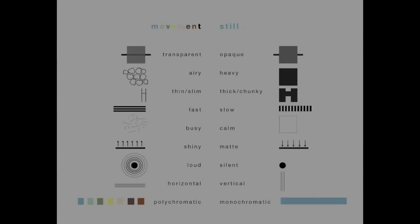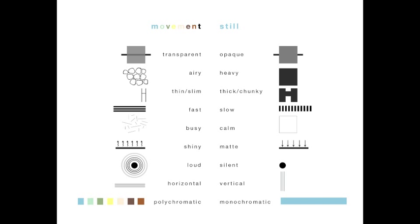Traveling to an island is a process of moving to a place of rest. In order to emphasize rest, the initial goal of the proposal was to guide you through gradients of movement with an ultimate end of stillness. To set guidelines for our design, we first made a list of words that describe both movement and still. We categorized elements of movement as being horizontal, loud, shiny, and busy, as opposed to our stills: vertical, silent, matte, and calm.